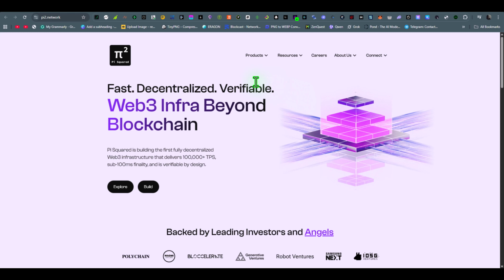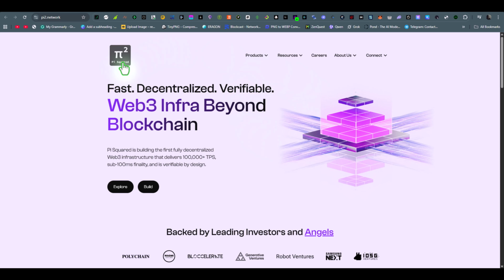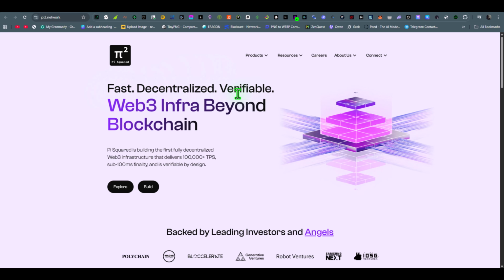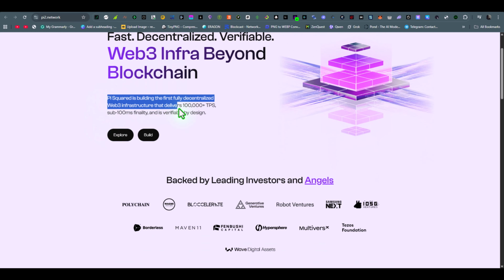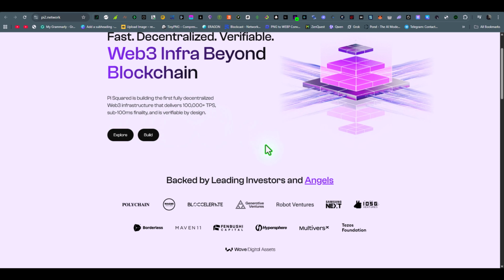In today's video, I'm sharing another new special airdrop with you, and the name of this project is Pi Squared. If we talk about what they are basically building here, they are creating a foundation for Web3 which will be fast, decentralized and verifiable. Mainly if we check, their main attraction is their transaction speed. Here we can see that they have already achieved 100k transactions per second on their protocol.